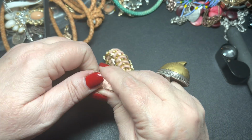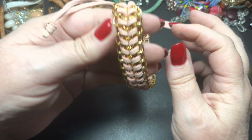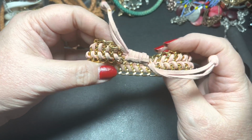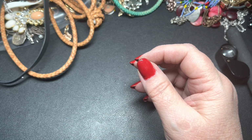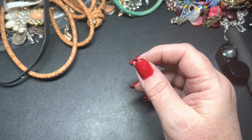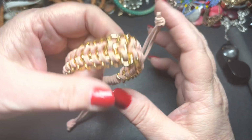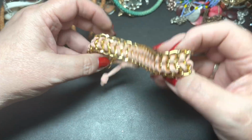This is a bolo. It is unsigned, pink leather with chain. The smallest it will be is a 7, but it'll go much bigger. And I'm going to say just $5.